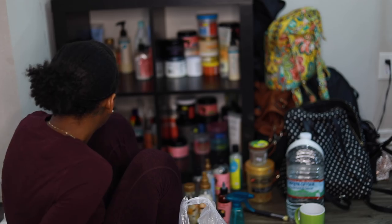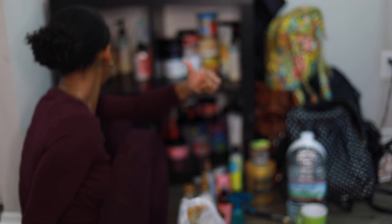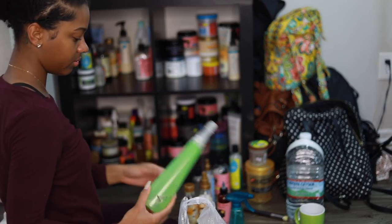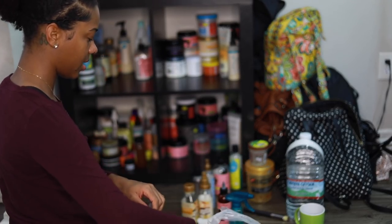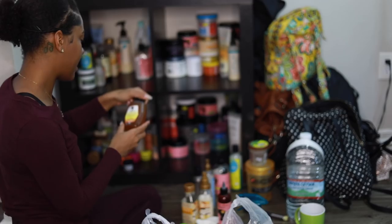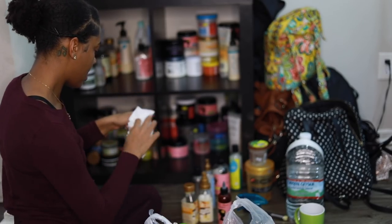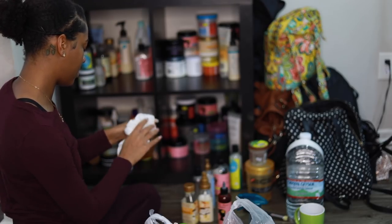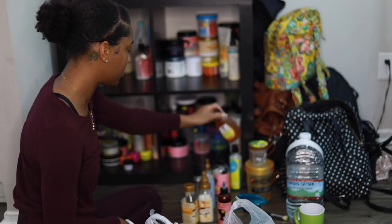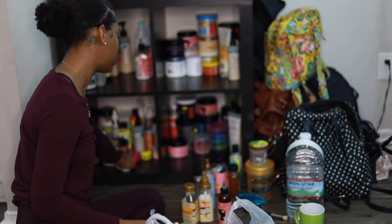Now let's get into the deep conditioners, leave-in conditioners, edge controls. I got a water bottle that I don't use anymore that I can throw the fuck away. Go to the dollar store, get you a water bottle. Easy peasy. I got the Honey Hydrate leave-in collection. I really feel like this is more of a gel, so I'm gonna put these with the gels, because after I use it, it's definitely a gel.